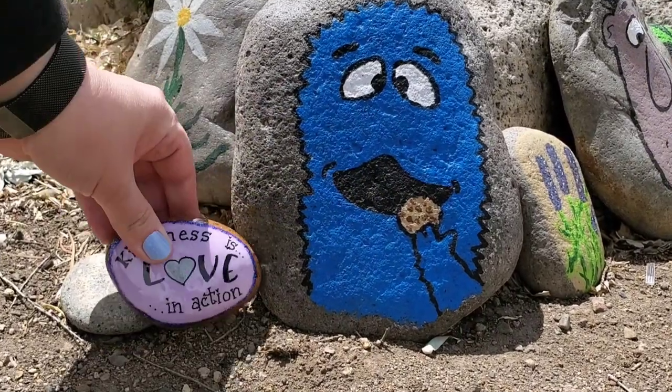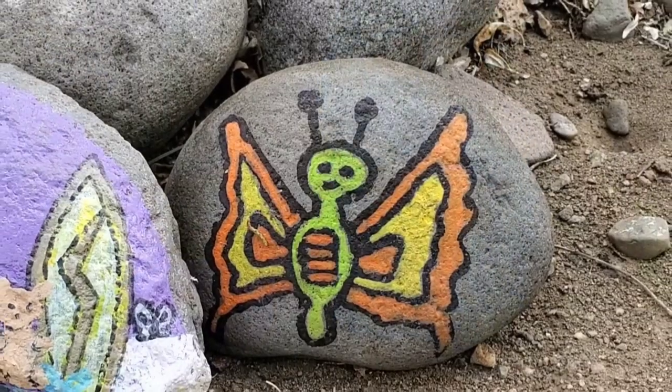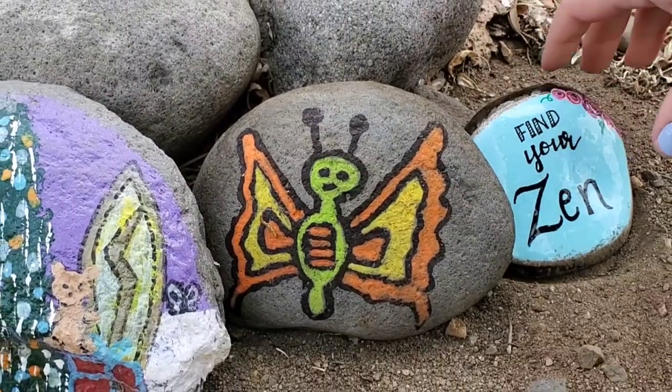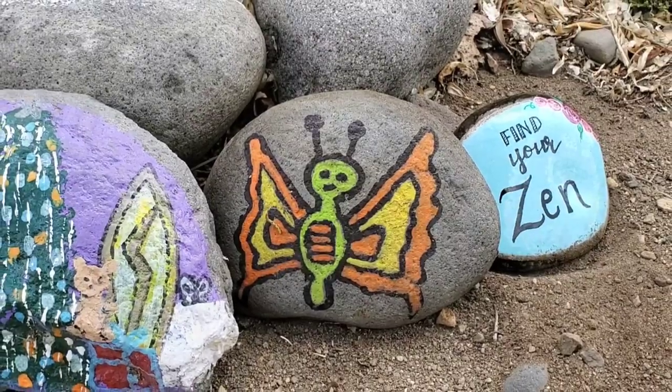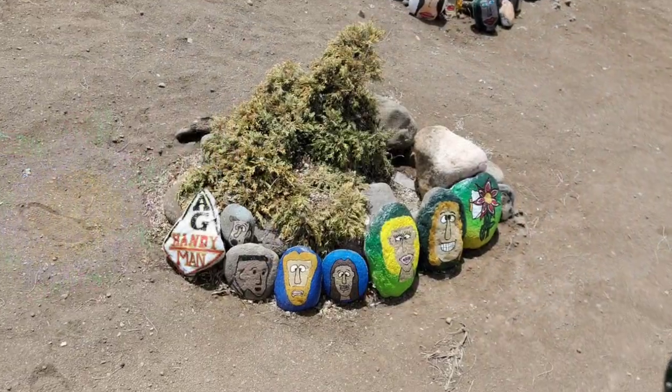I also brought along a few rocks to leave as a contribution to this rock garden, and I hope that they make someone smile who might be walking by if they do walk this way, or if the original artist comes by and adds more rocks to their garden.